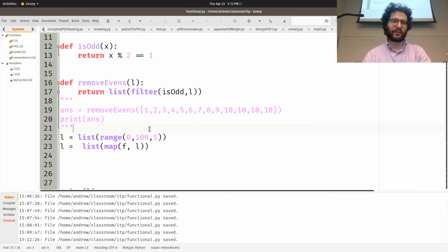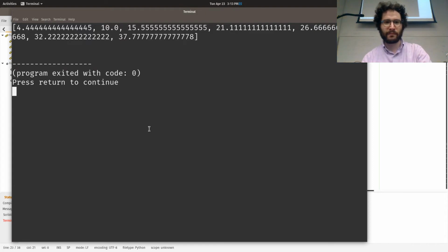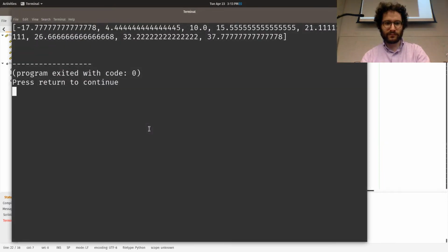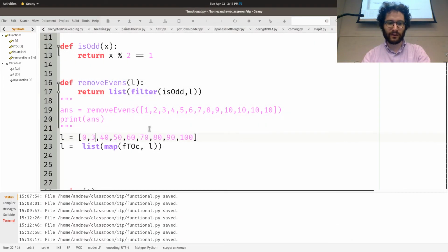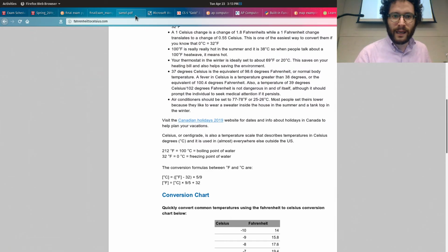Okay, and again, say we have this time a list of numbers, where L is a list of temperatures. So let's say 40, 50, 60, 70, 80, 90, and 100. Say you really want to know what temperatures those are, instead of writing a for loop, you can use the map function to do F to C. And it will go ahead and convert them automatically for you. Although I think I must have messed it up some. No. Let's go ahead and see what 0 would give us. So 0 gives me negative, and let's see, 32 gives me this.